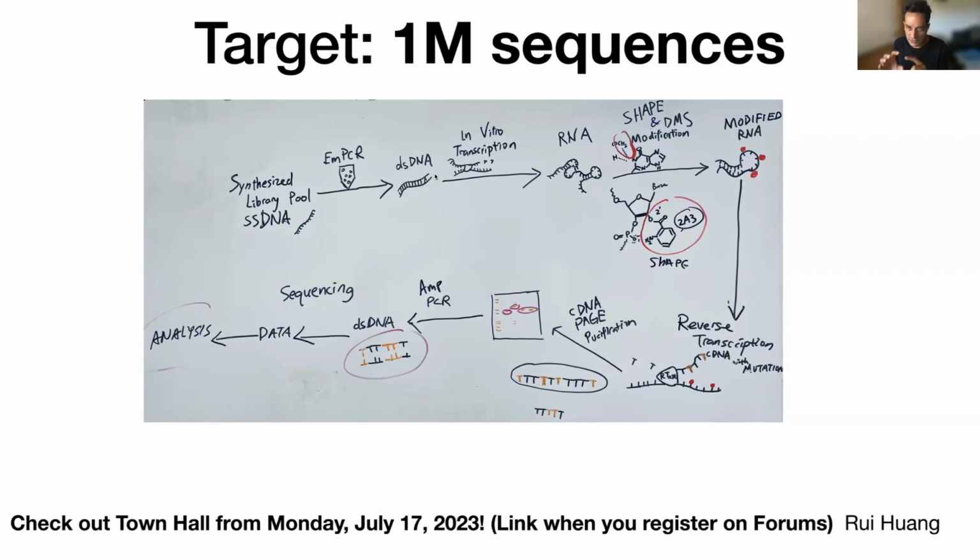Then, all in one test tube in a big pool, we put in a machine called RNA polymerase, a little tiny nanomachine that transcribes the DNA to produce all the RNA molecules, okay? And lots of copies of each of your RNA molecules.